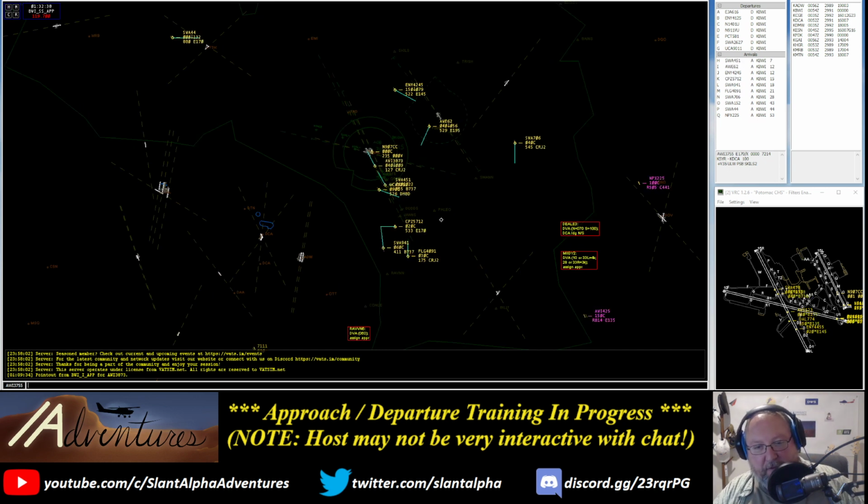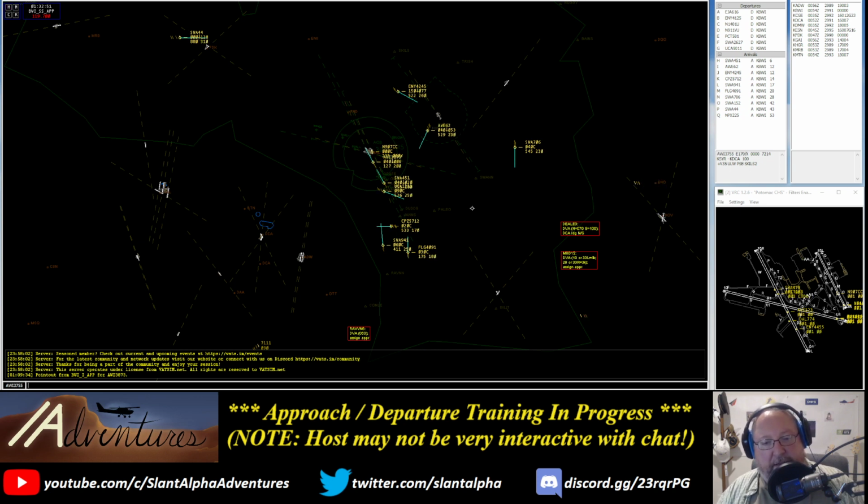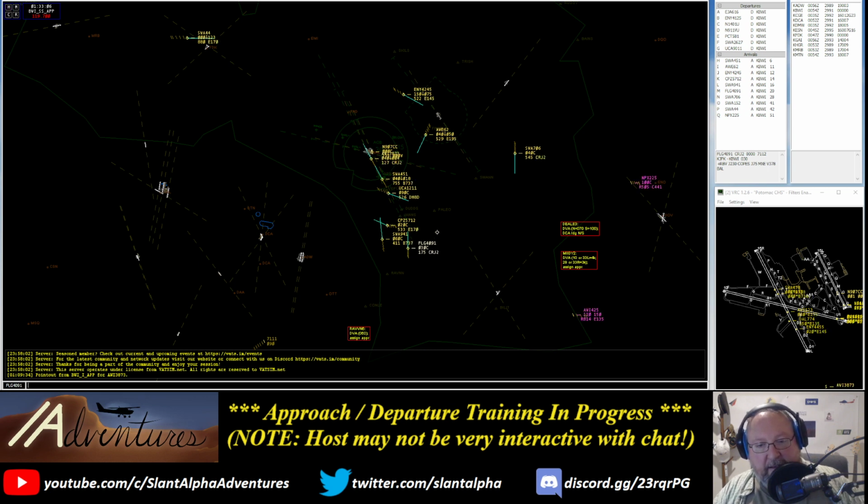Compass 5712, turn right heading 360 on the rollout. Field's going to be at your 11 o'clock, 14 miles, report in sight. 360 on the turn, and we got it in sight now, 5712. Compass 5712, cleared visual approach runway 33 left. Cleared the visual 33 left, 5712. Flagship 4091, traffic, 10 o'clock, 3 miles, turning northbound, an E-170, report in sight.